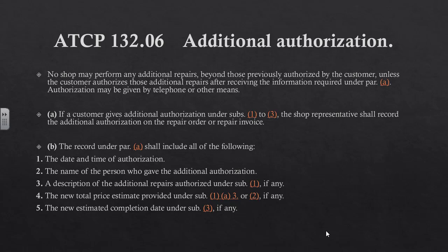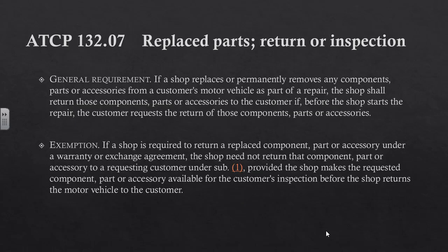So take just a few moments and make sure you review subsection 6. This is a pretty important one. It definitely has some criteria like the written repair order and the invoice that's upcoming. You have to have these on your repair order to make it legal, to make it in conformity. So we'll be moving on to subsection 7.